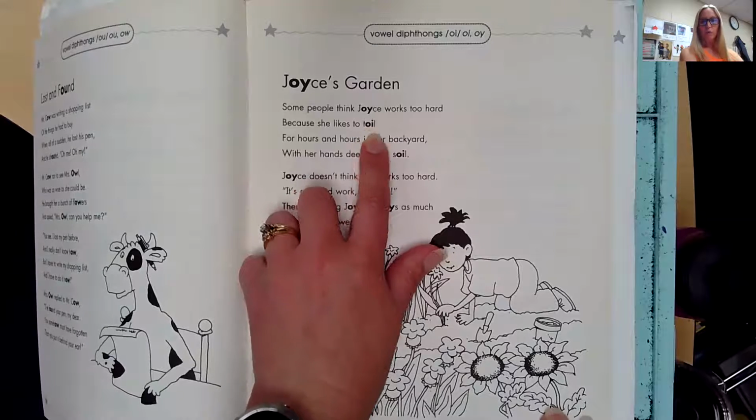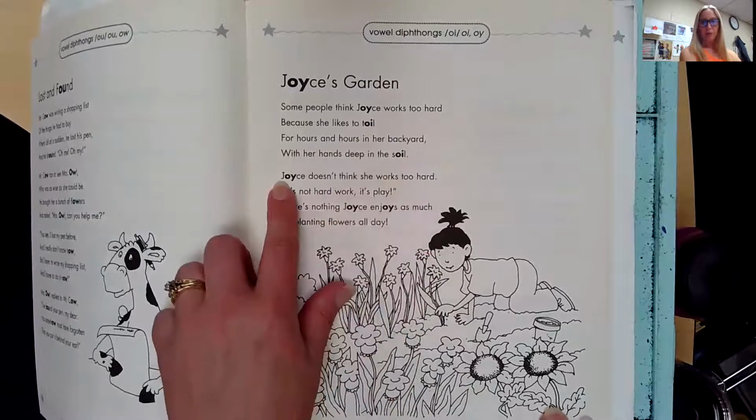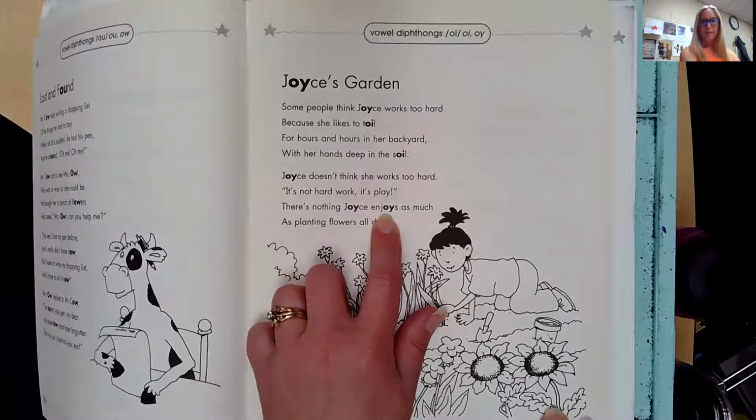And to rhyme with toil, we have the word soil. You know, that's the dirt. And we have Joyce again. And our last word in the poem that has the O-Y is enjoys.